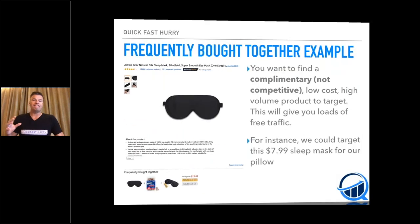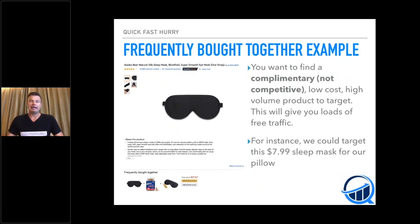First of all, you want to go out and find a complementary, not a competitive, product. Find a complementary product, low cost, high volume, and use that as your target. This will give you loads and loads of free traffic. For example, we could target this $7.99 sleep mask to sell our pillow. Why? Because it's a complementing product, not a competing product. That means that someone who uses our pillow could also use a sleep mask and vice versa.